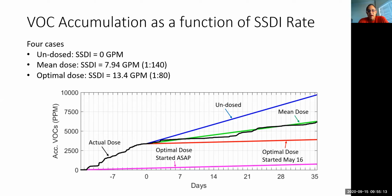So if I take the mean dosage rate over that time, that's the green line. You see, there's some variability in the black line because there's variability in the SSDI, but the green line starts and stops at the same point. It's showing that the median value gave us a certain amount of accumulated VOCs. You look at the blue line, that's our estimate. If we didn't dose at all, the line would have kept climbing up like that, would have accumulated that much VOCs in the SIMOPS region.